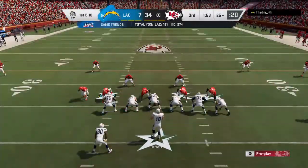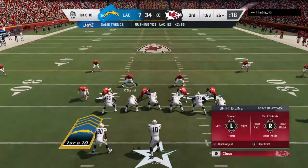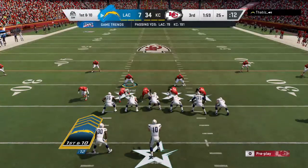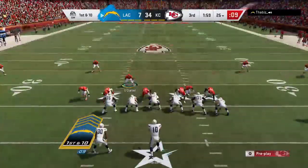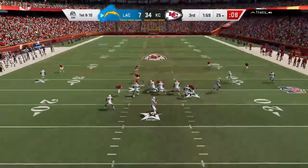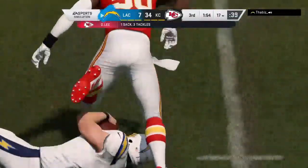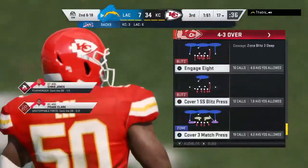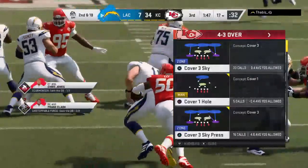The Charger drive about to get going. They have been struggling. I would imagine at halftime they went through some possible changes. Well, those changes aren't working, so now where do you go? I think that now it's much more in their head. And what I mean by that is just what you said. Nowhere to escape, and he goes down. Darren Lee, the blitz works to perfection as he gets in there to dump him for a loss of 8.